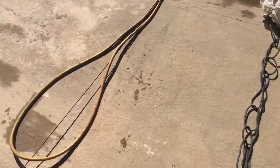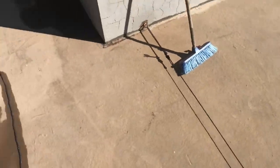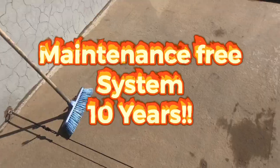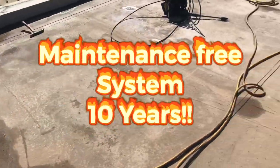There is existing waterproofing on here. However, we will be applying our Rolls-Royce system over this existing waterproofing so that there's no further issues of damp.